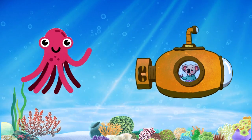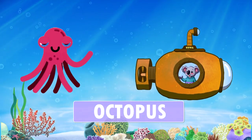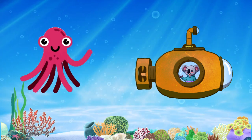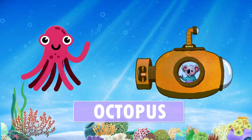Look at those tentacles. It's an octopus. Octopus are masters of camouflage.